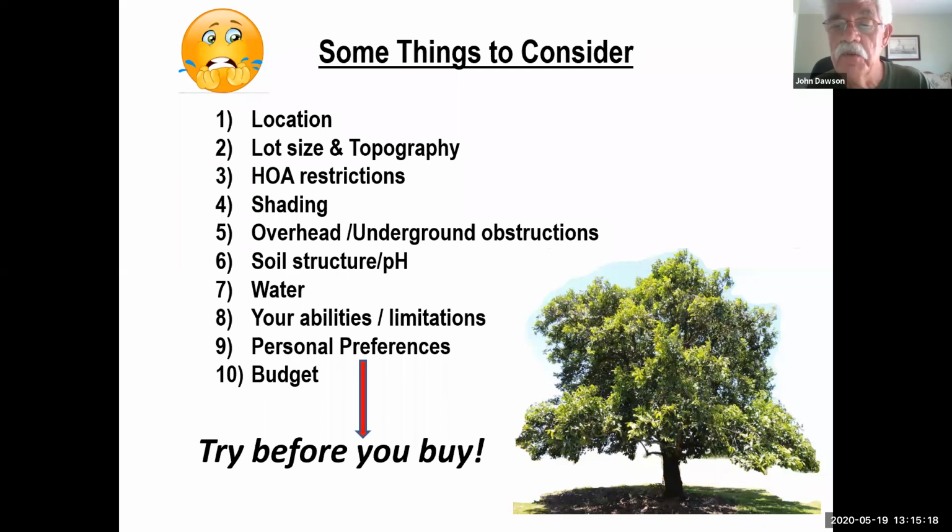And then I always tell folks, if you're going to select a tree, like a mango, and you haven't decided which variety of mango, there's over 2,000 at this time, you need to be able to try the fruit, make sure it tastes the way you like it. The worst thing you can do is plant a tree, wait 3 to 5 or 8 to 12 years, and then find out that the fruit from the tree is not something you like. So I always say try before you buy if possible.